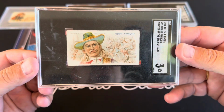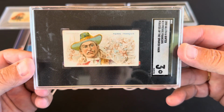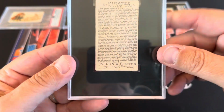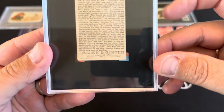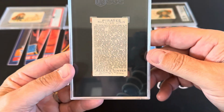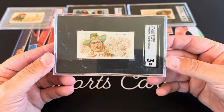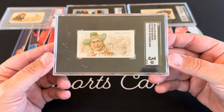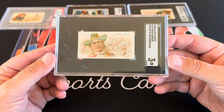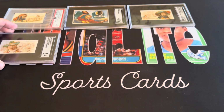And this one is in a 3. The case is a little beat up. I'll have to work on that. Try to polish it out. But it got a 3, and you say, well, what's the big deal with this one? Well, if you look, that's kind of not focusing for me, but you can see there, it is the number 1 card in the set. And as we all know, in vintage sets, the number 1 card and the last card are always really tough because of rubber bands. So anytime you can find the number 1 card, that is going to be an important one. So I was thrilled to pick that up.